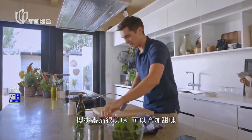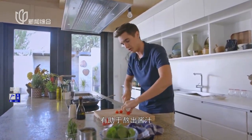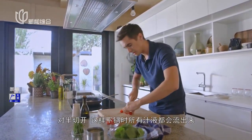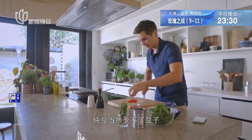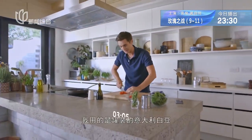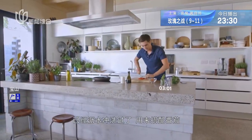Now, the cherry tomatoes are not only going to be absolutely delicious in here, but they're going to add sweetness, and they're going to help to create a sauce. So slice them in half just to make sure that when they hit the pan, all those lovely juices come out. Bean stew needs some beans, and I'm using some cannellini beans, which are drained and rinsed from a tin. They're going to go in with these tomatoes.